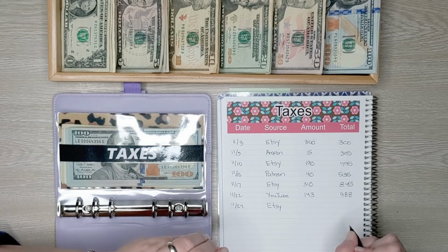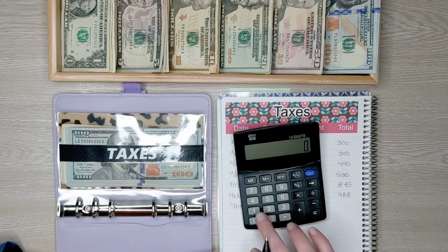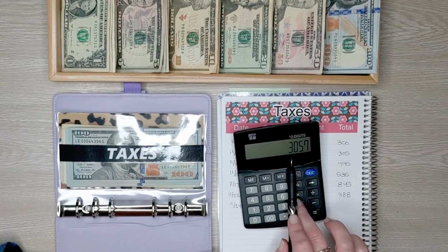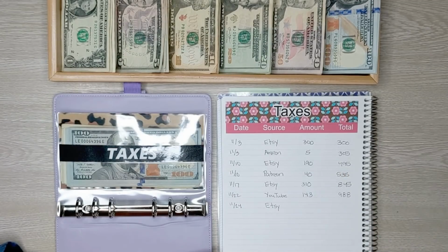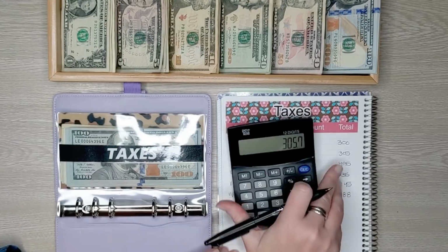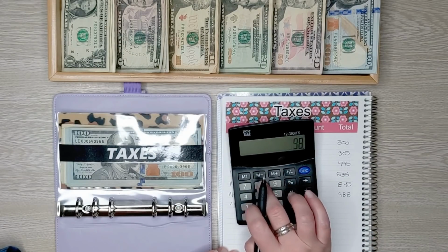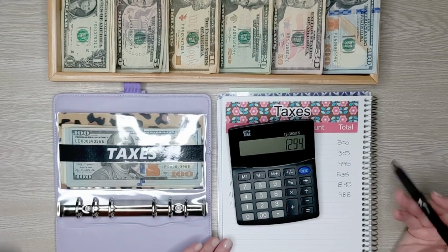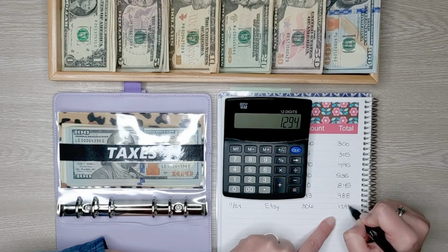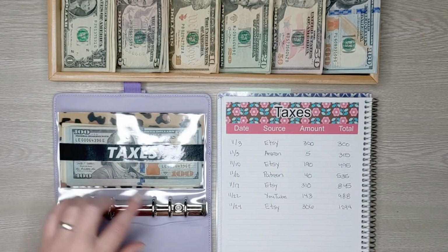Focus, Jennifer, focus. Okay, so we need to figure out how much we're gonna put aside for taxes. So 1019 times 0.3 is, let's round that up to 306. So we're setting aside $306 for taxes. So 306 plus 988 means we should have $1,294 in that envelope after we add the 306. So I'm going to add the 306 and then we're going to count it and make sure it equals $1,294.